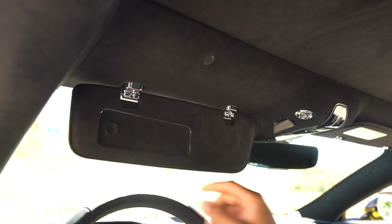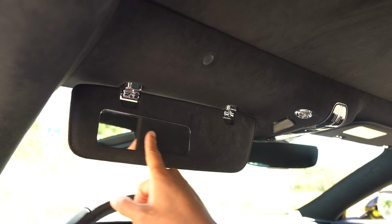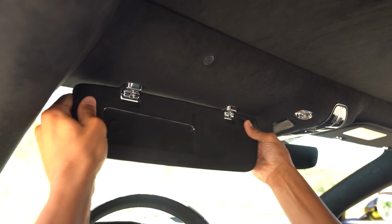My next dislike is a dislike that doesn't even have to be in this video, and it's these sun visors. I love the way they're wrapped in Alcantara. I love the little thing you put your finger in and slide the mirror open. It feels real refined and prestigious. I like that a lot, because this is a prestigious whip. But you cannot detach or extend these sun visors. They can only block out the sun in front, but not on the side.